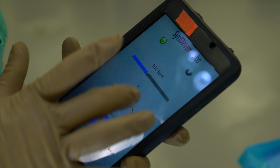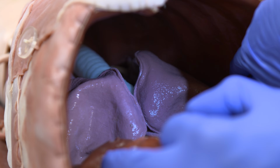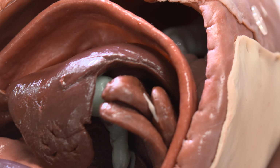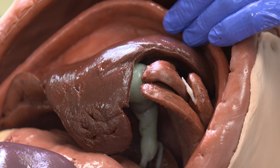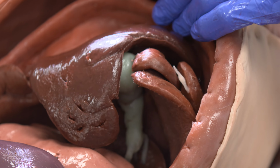We can put them in ventricular tachycardia. We can modulate them. Looking into the chest cavity, there is a heart, and you can see both lungs and the bifurcation of the trachea. Since this can be intubated and hooked to a respirator, the lungs will expand, and you can, of course, adjust that to enhance the scenario.